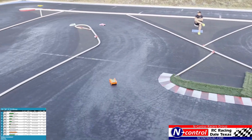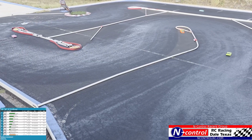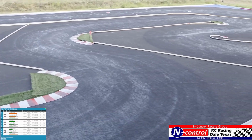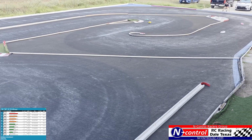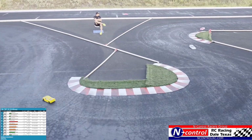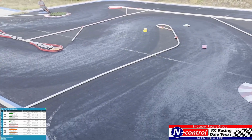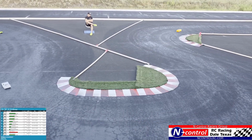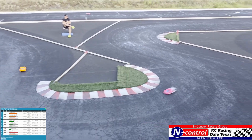Looks like Chris pulling a little bit into Scott here. Through the chicane they go down the straightaway. Gap last time by 0.6 of a second. We'll catch it across the line this time. It is 0.4 of a second between those 2 drivers. So Scott in the all white in the 2 spot, Chris in the all pink.